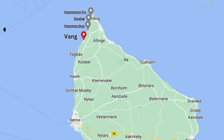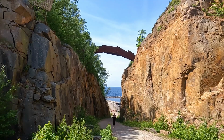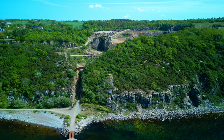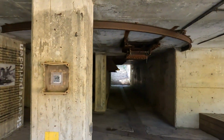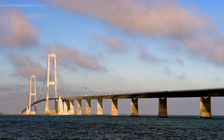Our adventure continues just 5 kilometers south of Hammershus to the historic Vang Quarry. This area is a testament to Bornholm's rich industrial history. Beginning in the 1880s, the granite extracted here was used in numerous notable buildings in Copenhagen, such as the Town Hall and National Museum, and even the new bridge over the Great Belt.